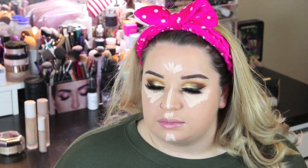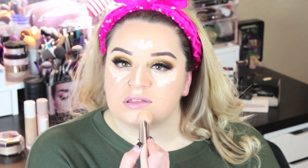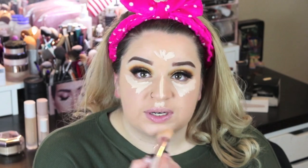I think it's really creamy. It's more creamy and thick, versus Shape Tape is a little bit more loose. It's not as creamy, though it's still creamy. To me, the concealer is just a little thick, which I don't find is a problem. The concealer I did get in shade 150, which I believe is light with neutral undertones.